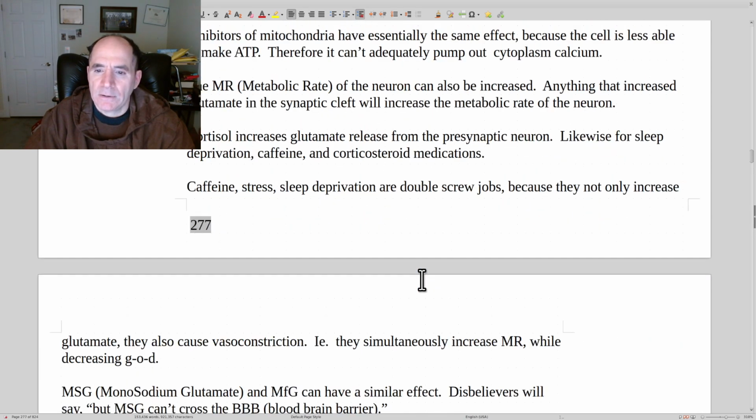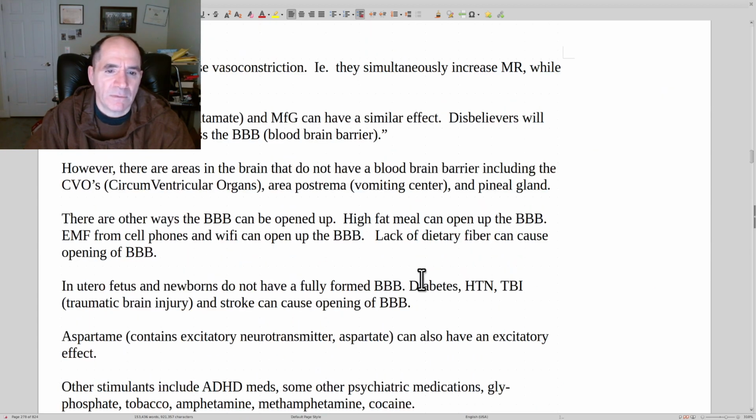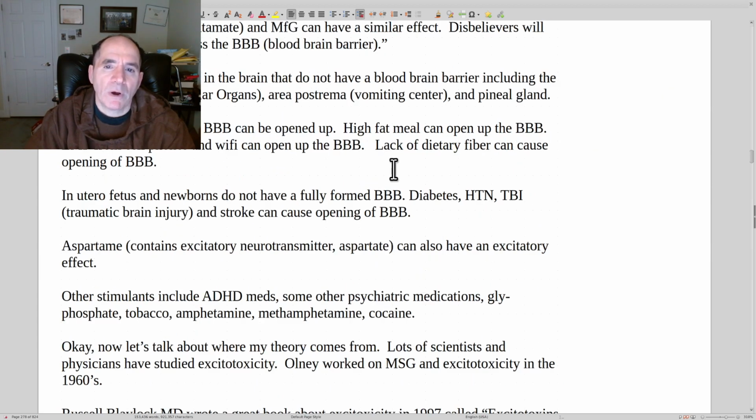Okay, let's see here. Oh, and people say, well, what about the blood-brain barrier? Doesn't that protect you from MFG getting into the brain? Well, there's areas that don't have a blood-brain barrier, like the circumventricular organs around, especially the third ventricle, because they're chemoreceptors, so they have to be able to take up more chemicals from the blood. Area posterior of the vomiting center, the pineal gland. That's partly why the pineal gland gets destroyed relatively early by excess F- in the water and ends up being calcified.